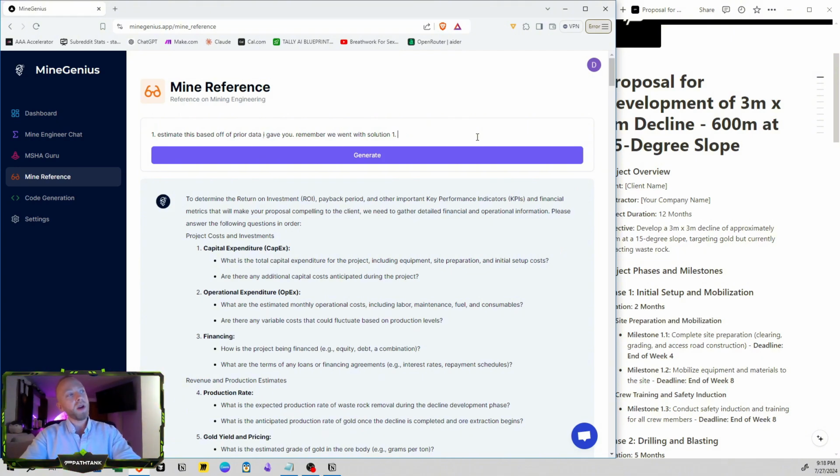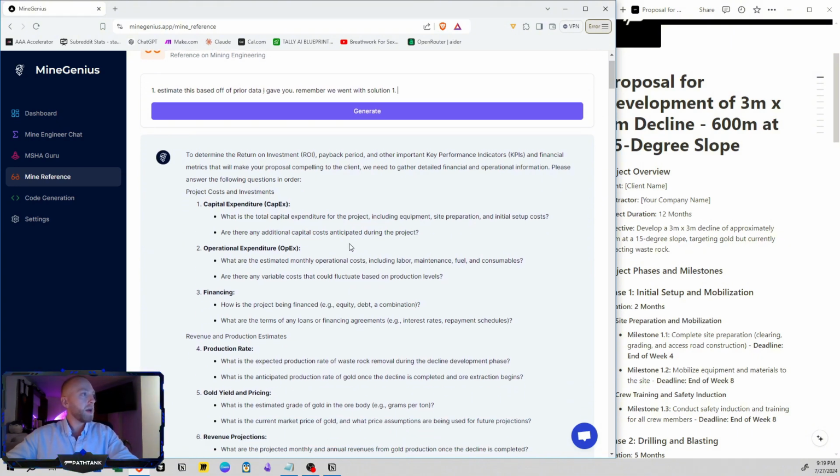Actually, let's just leave the prices in there, because if we're contractors, their ROI is going to work anyway when they buy the equipment. Why not, right? So let's see. Are there any additional capital costs anticipated? No. What are the estimated monthly operational costs?